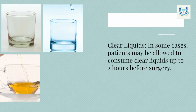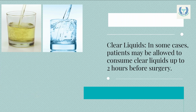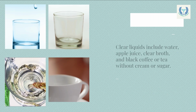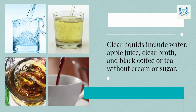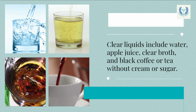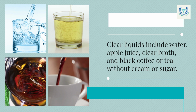Clear liquids. In some cases, patients may be allowed to consume clear liquids up to 2 hours before surgery. Clear liquids include water, apple juice, clear broth, and black coffee or tea without cream or sugar. However, this allowance varies from one healthcare facility to another, so it's crucial to follow the specific instructions provided by the surgical team.